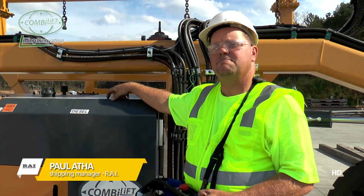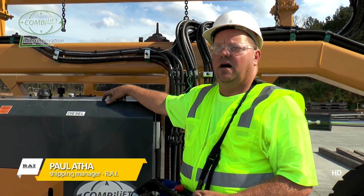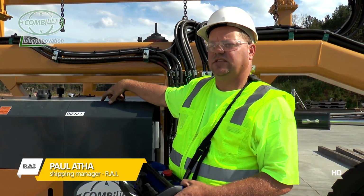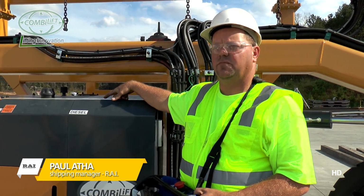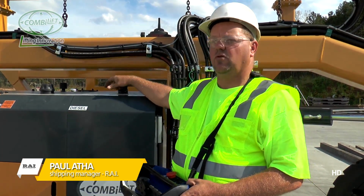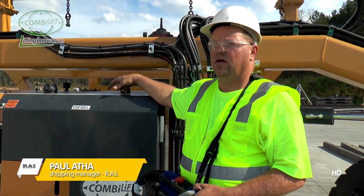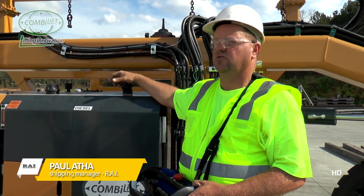We talked to the lead straddle carrier operator at RAI, and here's what he had to say. It makes it a lot safer because we can load from the ground other than having to try to judge where we're, as far as loading. It seems to be quicker as far as most of our structures still.